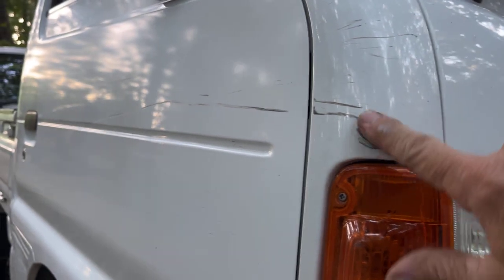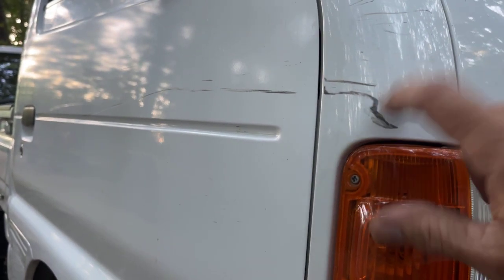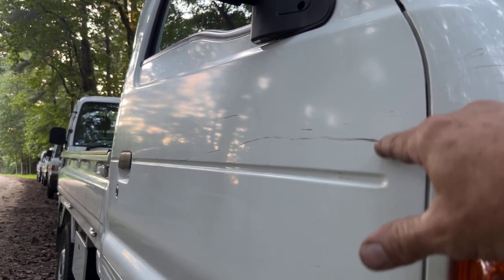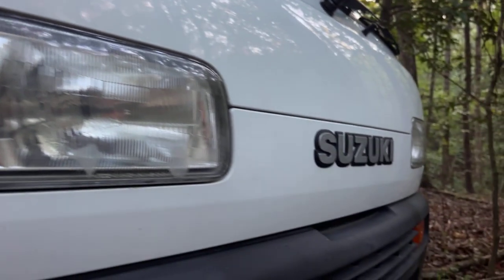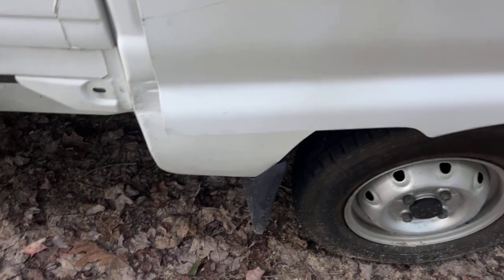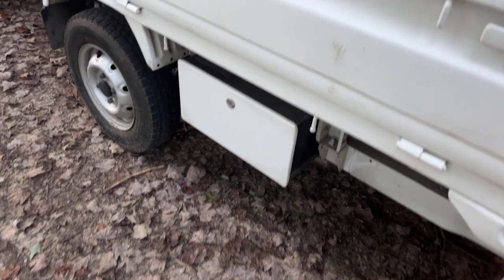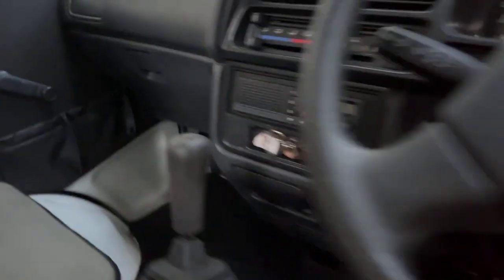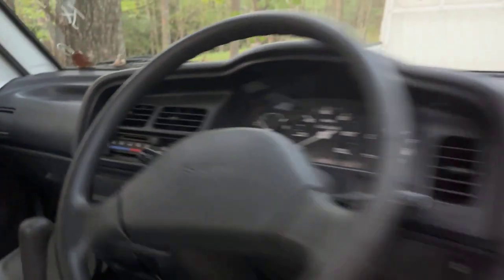I think that's going to come off. I think that's coming off. Oh, I don't know. We'll see. Not a ding on the door. But we do have a dent right there. Oh, we have a toolbox over here. Interesting. Isn't that something?